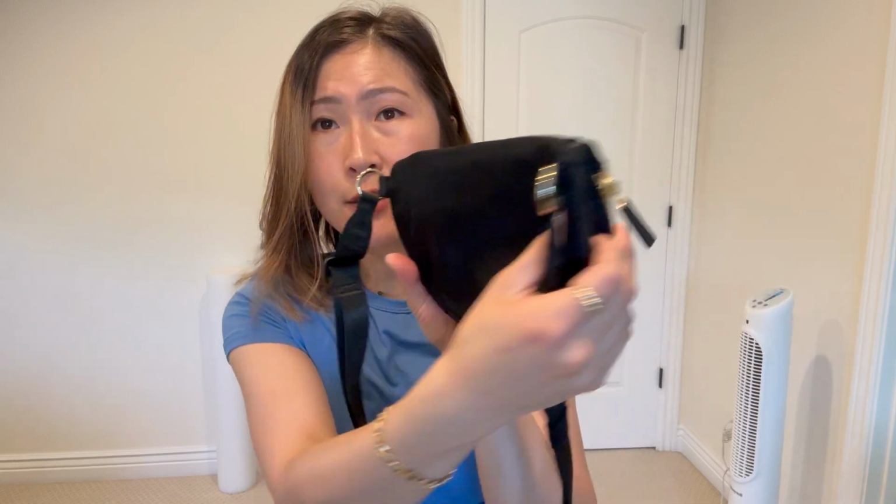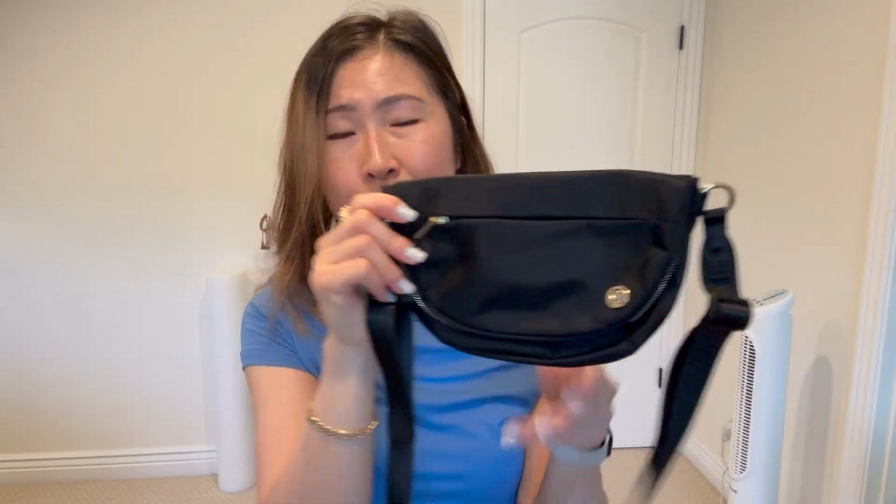And actually, even at its shorter setting, this will become more like a bum bag if that's your style. You definitely have a lot of options given the various lengths of this bag. But in terms of pros and cons, I can't say too much again, but I do think that this is a really cute bag for what it's worth.